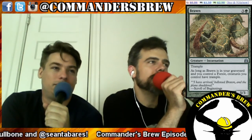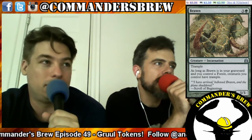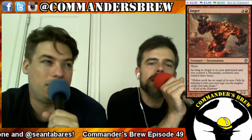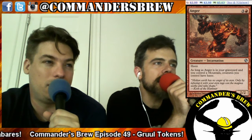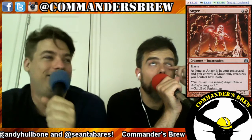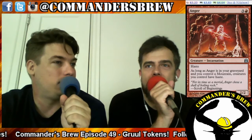Brawn and Anger. They're both very similar. Brawn does trample, Anger does haste. Basically, if they are in your graveyard and you control a forest or mountain, Anger's the red one, creatures you control have trample with Brawn, haste with Anger. These guys made the 3rd star of the deck as a team because you get to devour creatures before you do this. So if you have Brawn and Anger, or either one is great, on the battlefield, you devour both of them. They go to your graveyard. Now Throwmuck has trample and haste.